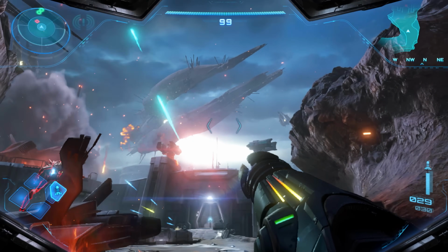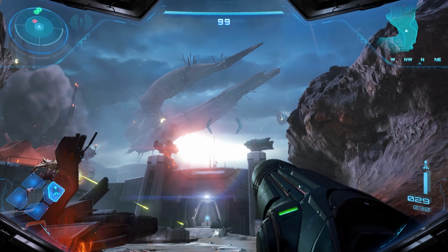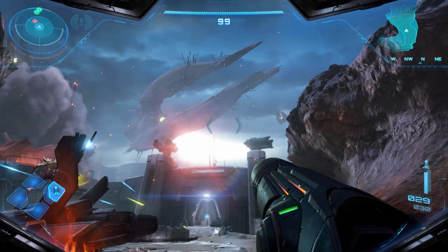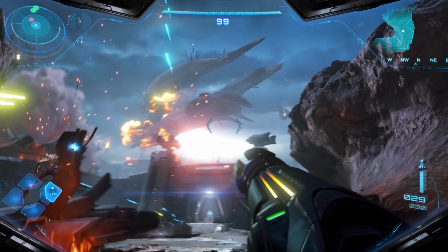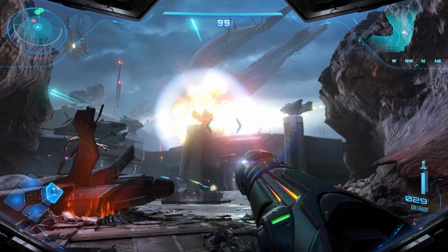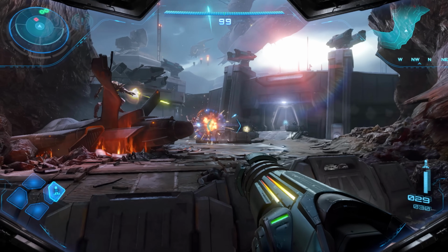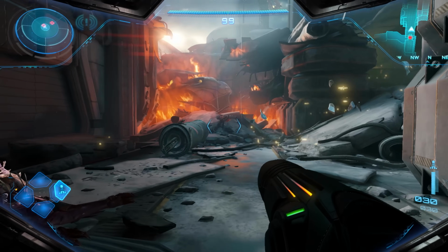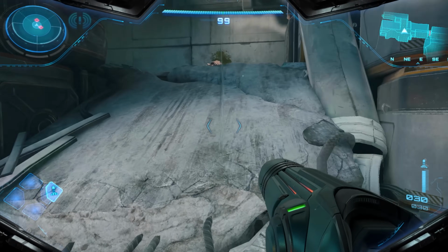Now, seeing these ships in action in this way almost makes me think that just maybe later on we could actually have some possible dogfights with the space pirates over the planet with Samus's gunship. Something that I've always wanted to have, perhaps in a limited part of the game, but of course that might just be my long-time desire for a brand new Star Fox game, but we'll have to wait and see.